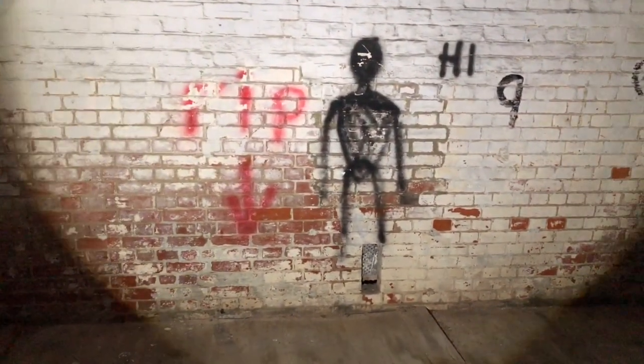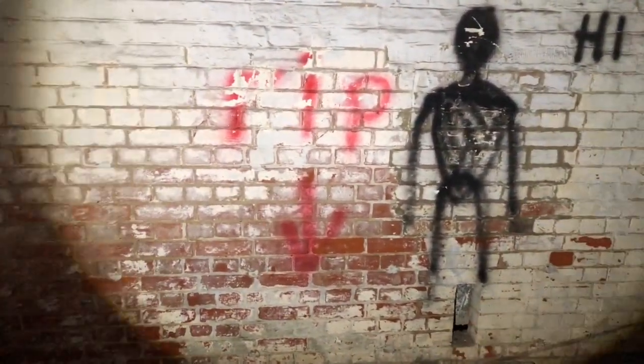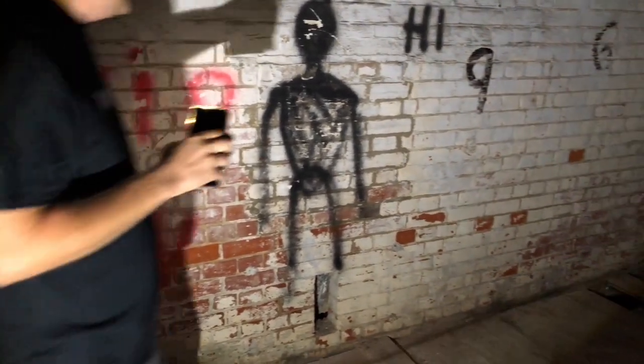Do you know what, I saw another picture like that in one of the other rooms in the front. Oh yeah. Yeah. She just wants to keep exploring.